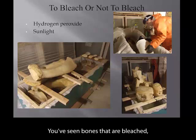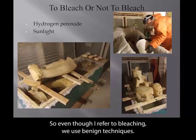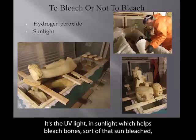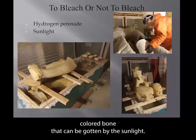You've seen bones that are bleached; they flake and slough off. So even though I refer to bleaching, we use benign techniques. It's the UV light and sunlight which helps bleach bones, that sun bleach. If you think about a bison skull you might find on the prairie, that sort of colored bone, that can be gotten by the sunlight.